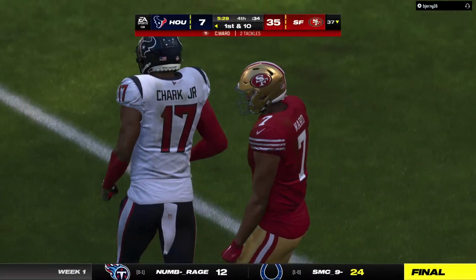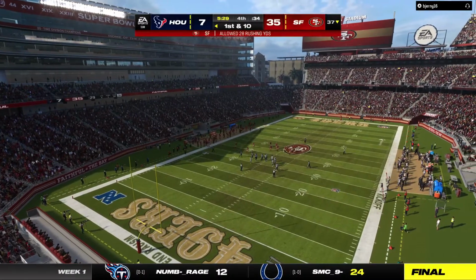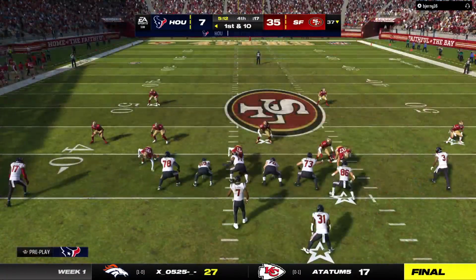Defense gets him a 3 and out. 2 quick pass connections on offense. So that's how a team works together. Just what you described. Get them the ball, give them a little momentum, and they're capitalizing off of that.